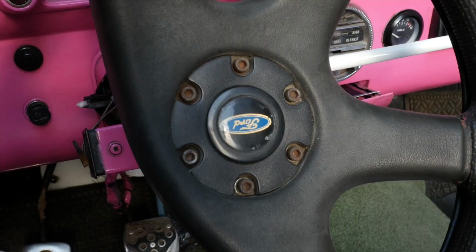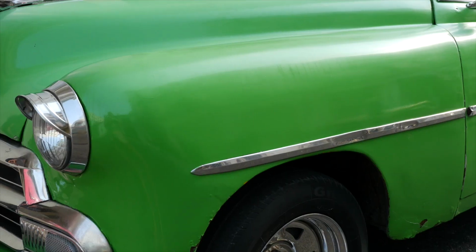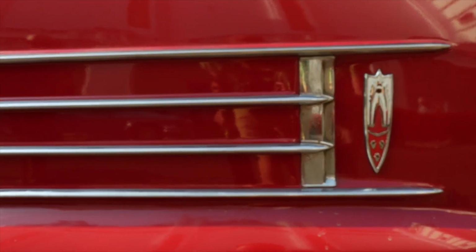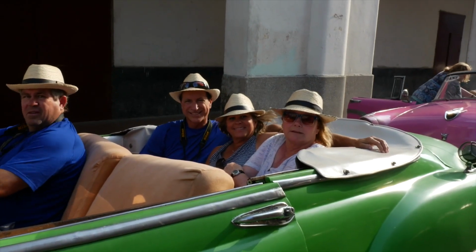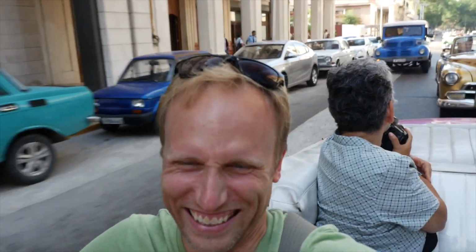In New Zealand, it was the Dart jet boats. In Winter Yellowstone, it was snowmobiles. In Cuba, we're about to hit the road in these awesome convertibles. Let's go. Just a little horn beeping.